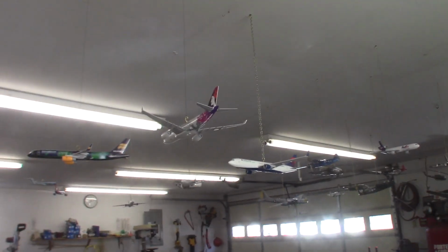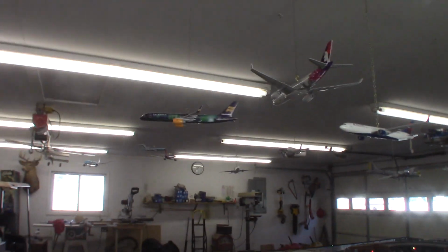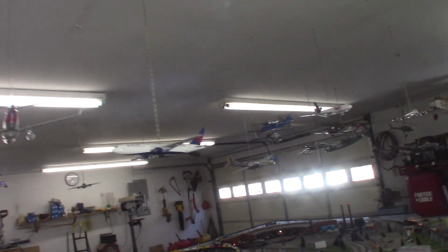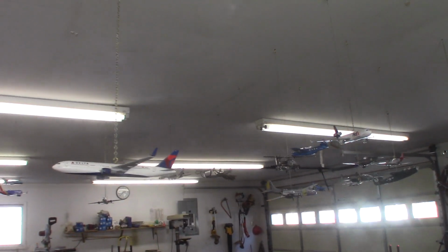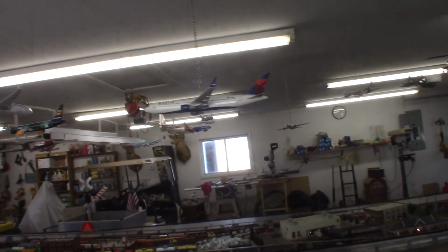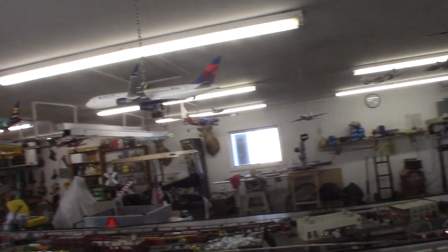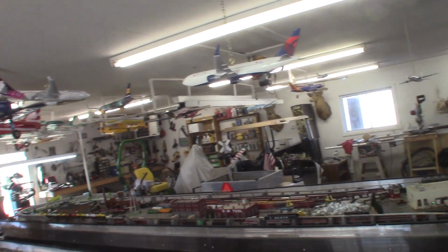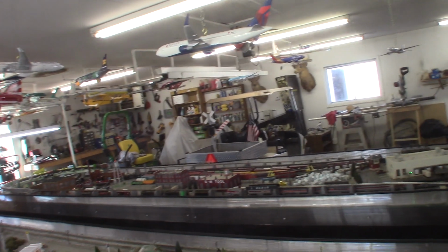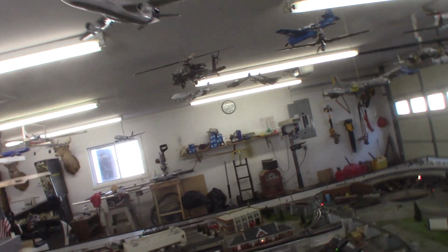I had these in the house. These are my models. These are 1/200 scale commercial planes. Now I can't tell you for sure what they are. I know I got them all. There's a 777. Okay, there's an MD-11.